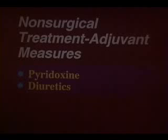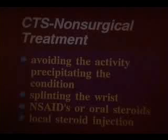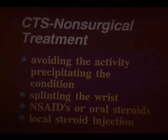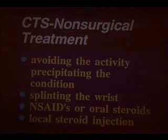Diuretics. Diuretics are basically used to decrease some of the fluid retention, and it's not a real conventional treatment anymore. It used to be more conventional prior to some of the current treatments that we've developed. Obviously, avoiding the activity that precipitates the condition, splinting the wrist, the anti-inflammatories, and local steroid injection. These are all the typical treatments that we try to employ as a conservative option.